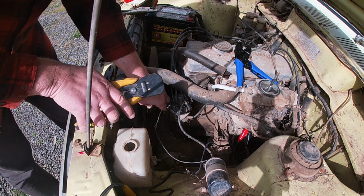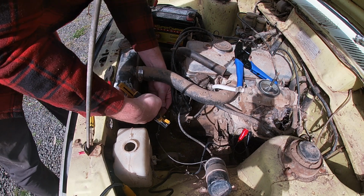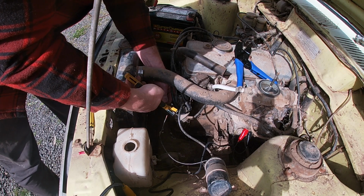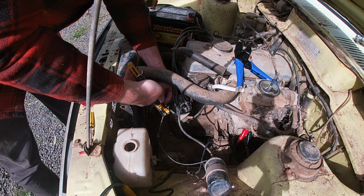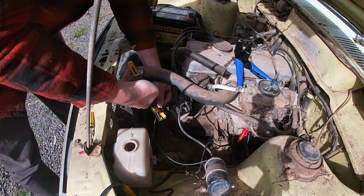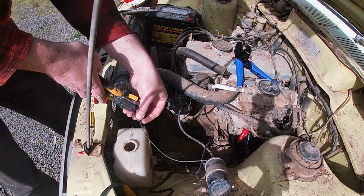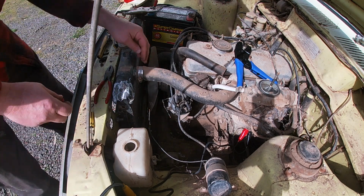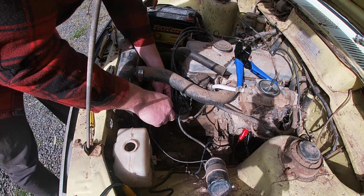The whole point of this is just to confirm the condition of the motor and get it going. Don't want to go and, you know, get a new distributor or anything like that at this stage. We just want to check that it runs before we get too deep into it.